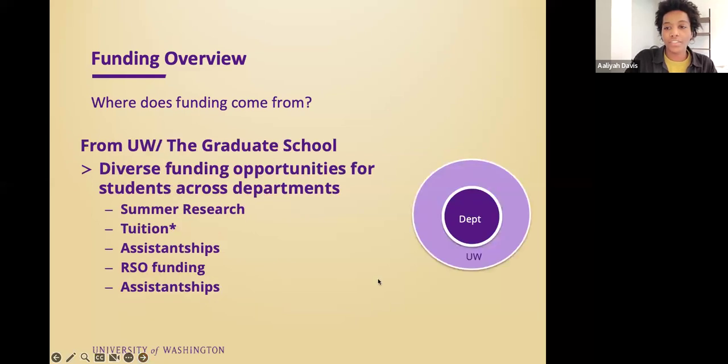So then the second place that you can get funding from is the University of Washington as a whole or the graduate school. And there are a wide variety of different funding opportunities for students in different departments. Getting funding for summer research is one. You can get funding for tuition from multiple fellowships or grants that are offered by UW.